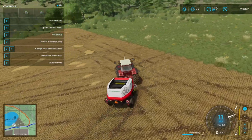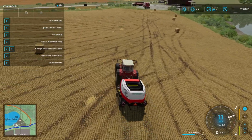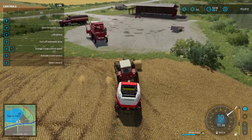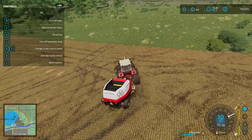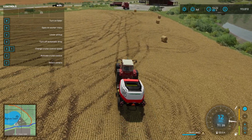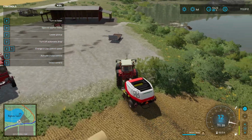Yeah, I think that's going to be fine. And we have the windrower to make these rows, but we're in a pretty good shape. I think these are pretty good rows. Now I hope that this does straw, because I didn't look. We're about to find out. Yes, it does do straw bales. Okay, good. All right, we're going to do this field there. We'll be right back.